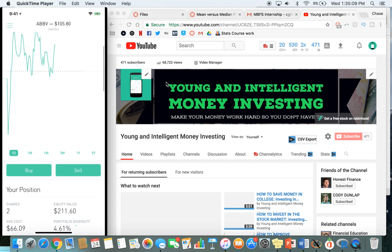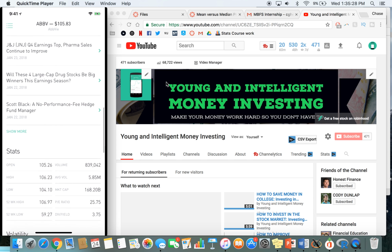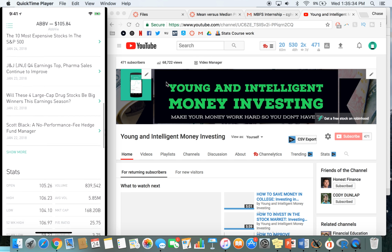ABBV, you guys know this is the pharmaceutical spinoff from Abbott Laboratories. It's considered a dividend aristocrat because of that Abbott Laboratories. I'm up 60% on this position. This is easily my highest percentage that I'm up, $80. Bought 2 shares of it when it was at $66. Now it's at $106, which has just been absolutely fantastic for me.